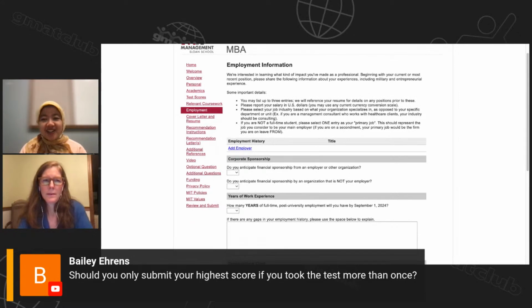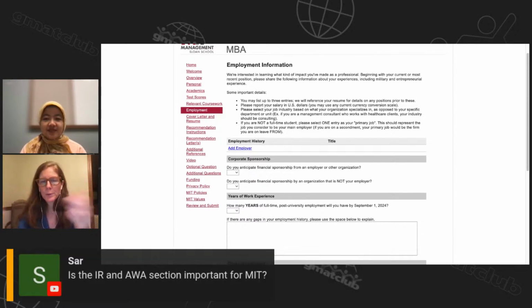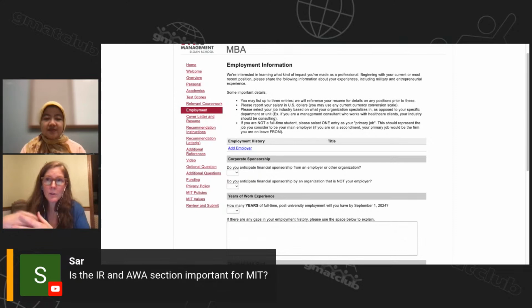Is the IR and AWA section important for MIT? No, I'd say the schools just don't. Right now, you don't want a 0 on those things, or I don't even know if you can get a 0, 1. But for now, the reality is they just don't have the data to back up the schools.